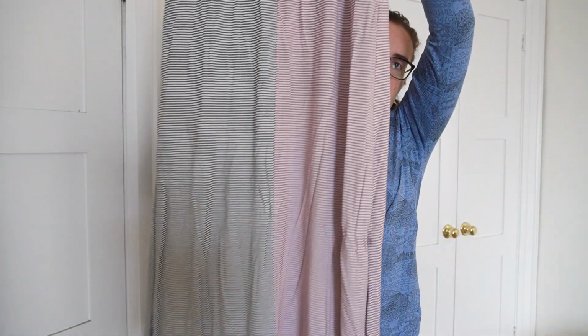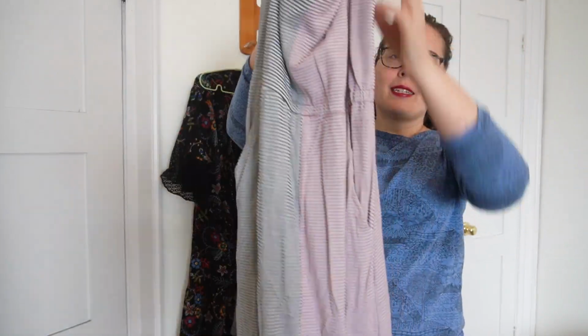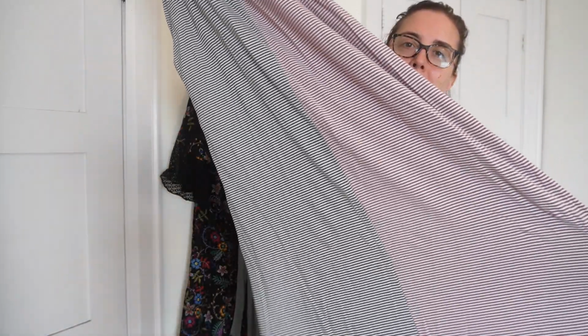And I sat around trying to figure out what to do with it. I decided I wanted to use it together. So this is the Sallie Dress from Closet Core Patterns. It can be a dress or a jumpsuit. I have made the jumpsuit. I made that in 2021 in a black and white stripe. This is the dress, and I did it half and half, which was a lot of fun.